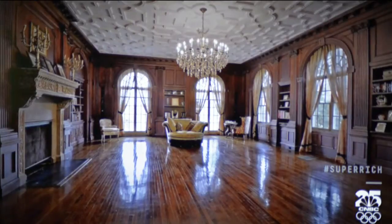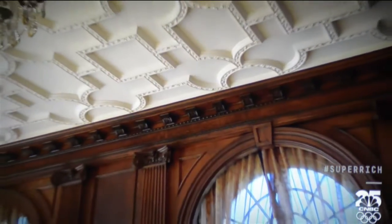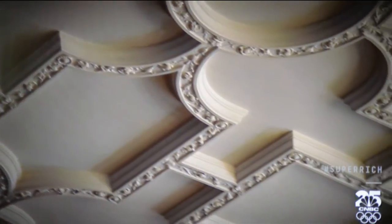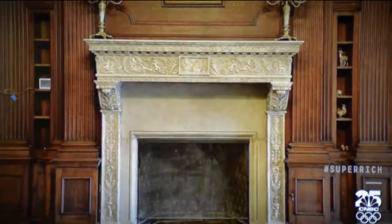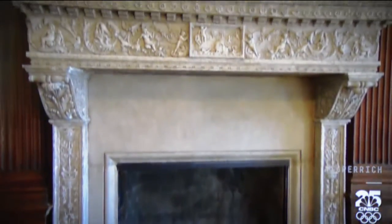This 1,000 square foot library is bigger than most Manhattan apartments. And every square inch is packed with details that would cost a fortune if you tried to do it today. The ceiling is hand-carved plaster, one solid piece. You couldn't reproduce it today if you wanted to. And just like the ceiling, the fireplace is hand-carved. It looks like it belongs in a museum. And when you hear the price tag, maybe it should be.